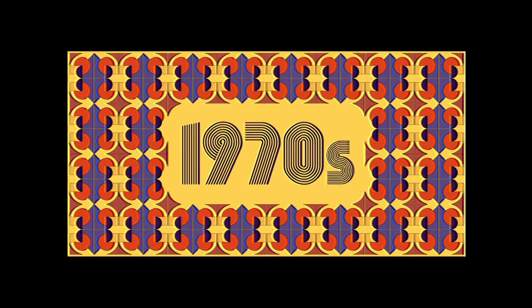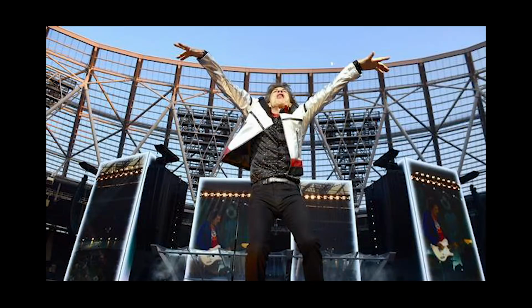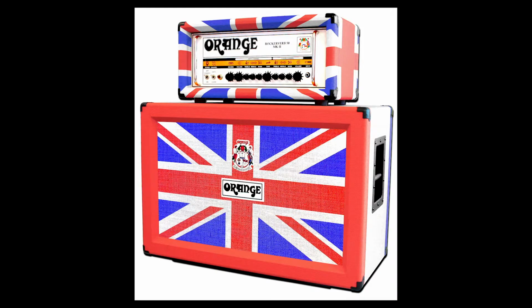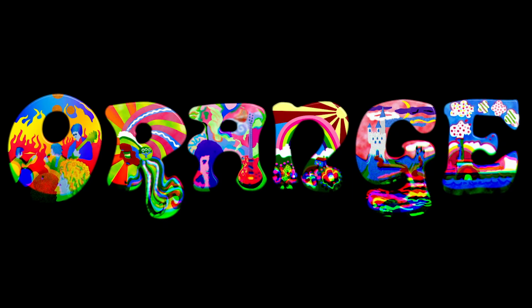The 70s were a time of big-budget international tours, with bands packing stadiums and festivals the world over. But when these bands finally washed up on British shores, they found that there was simply nothing powerful enough to drive such big gigs. In stepped Orange, who set about the construction of a ridiculously oversized public address system, neatly packed into a fleet of bright orange lorries.